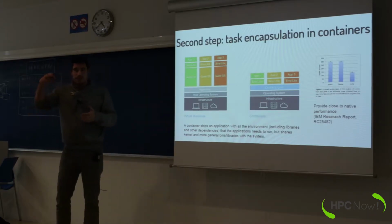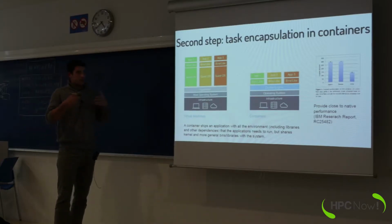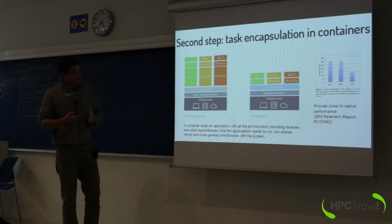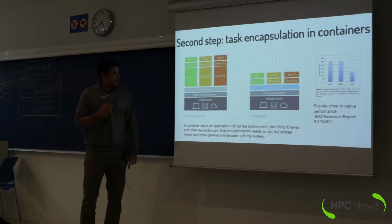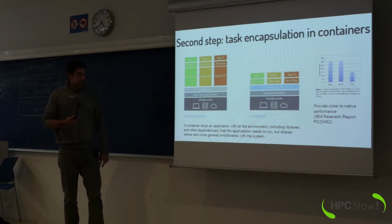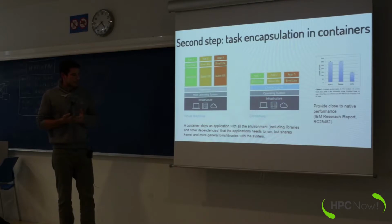So how do we do each task of the workload without facing a lot of trouble? I'm sure everybody in this room knows what containers are, what they do, and why they are so useful.